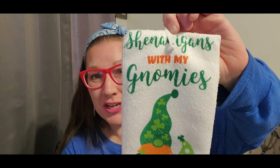So that's that. Then I grabbed this towel, which is so cute. I couldn't stand it. And this is Shenanigans with My Gnomies. That's what it says, Shenanigans with My Gnomies. And it's got the 3 gnomes on there. These towels I normally just throw over my handle to my stove, and we don't use them. They're my decorative towels. I just use them for decorations on the stove. And that one couldn't be any cuter if it tried. It's double-sided, so you can put it either way and it's going to say and look the same way. So I grabbed that for my stove, which I thought was adorable.